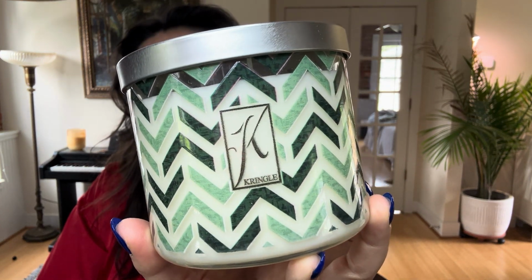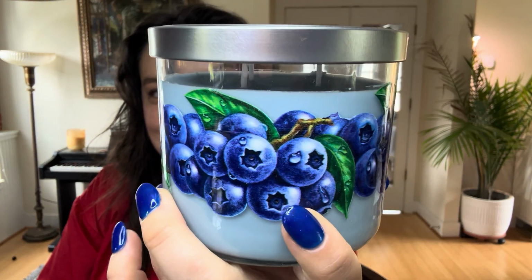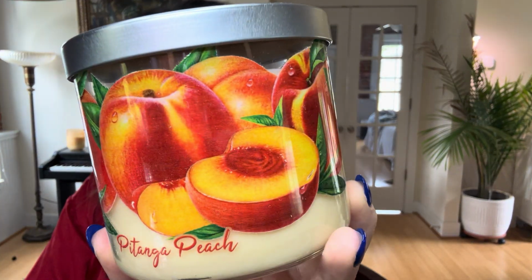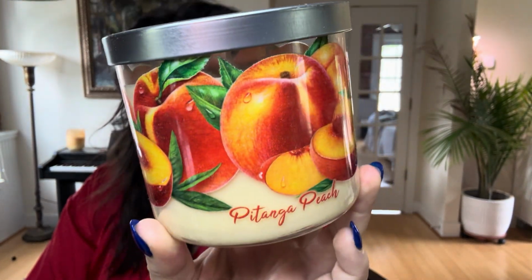This is a new one. I got what are they calling it? Sage and Palo Santo. So it's just reversed from Bath & Body Works, which is Palo Santo Sage. And then I have 2 fruit candles. I have crushed blueberry with this motif all the way around it. And I also have Pitanga Peach, which looks like this.